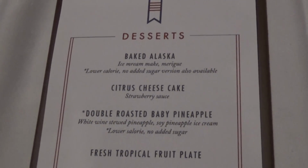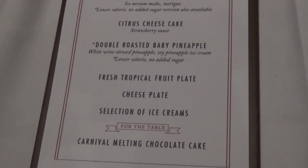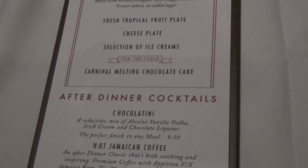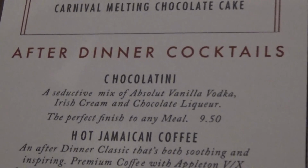Time for a quick look at the dessert menu. Baked Alaska, citrus cheesecake, double roasted baby pineapple, fruits, cheeses, and of course Carnival's melting chocolate cake. Now if you're on the beverage plan, how good does that chocolatini sound?